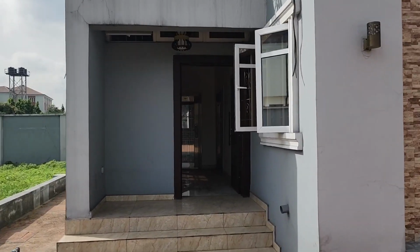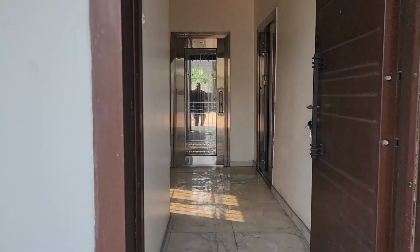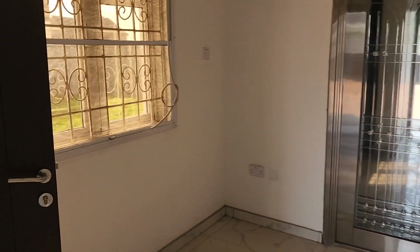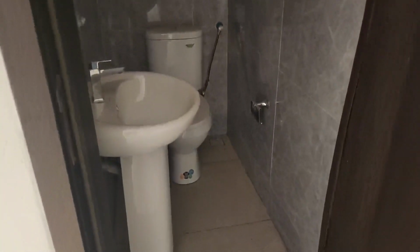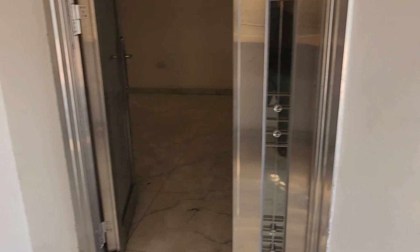So what about the electrical work here? Is there anything special about it that we need to know? The electrical work here is just the modern style, which is special to me. For example, it is connected with a CCTV camera. If you go to the gate and ring a bell, someone in the parlor or the room will see you before giving you access. Now the intercom is connected.